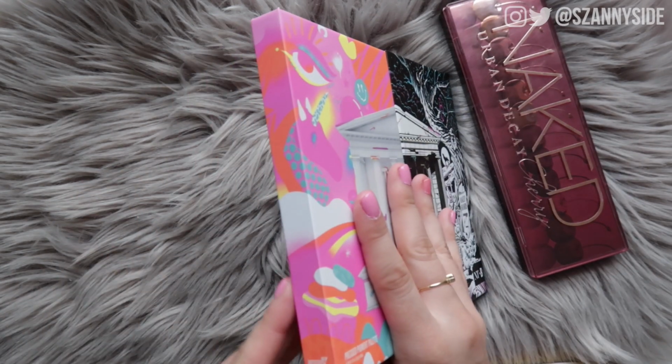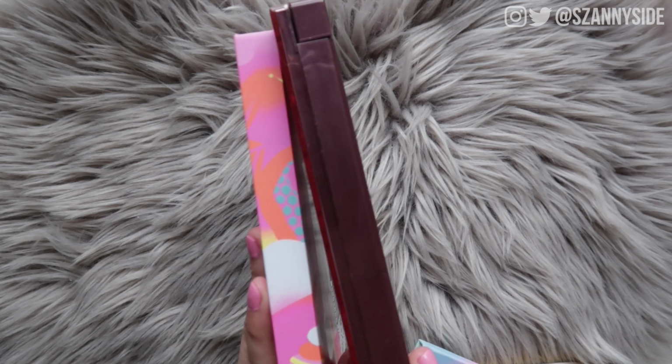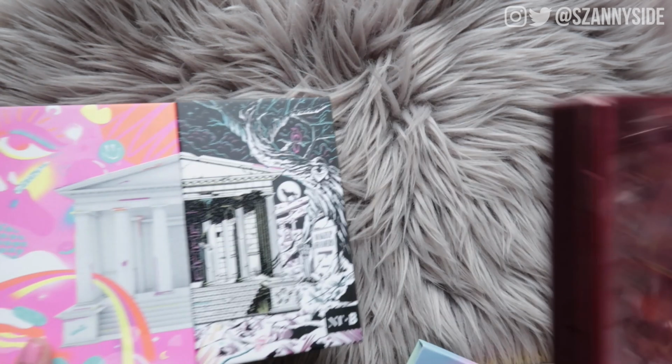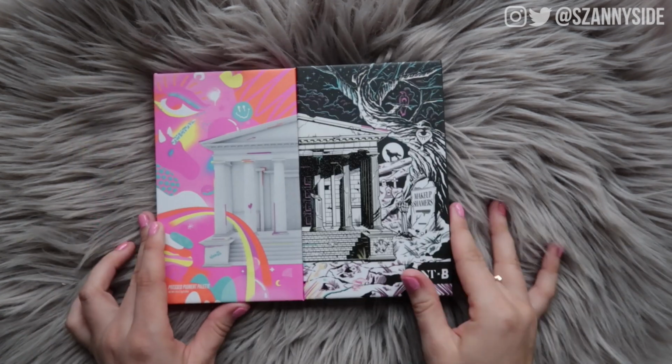But it's still really nice and compact when you turn it sideways. Like, it's not too bad. It's still not as chunky and thick as the Naked Cherry. So I think that gives you roughly a good comparison of how big this palette is. Are you ready for this?